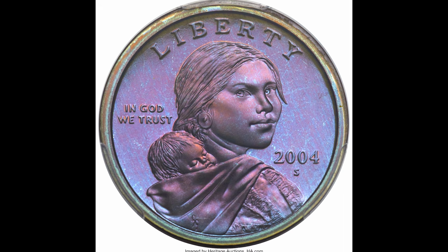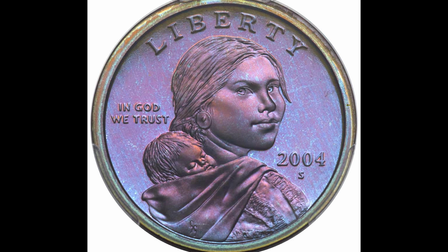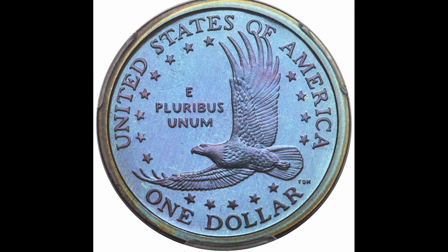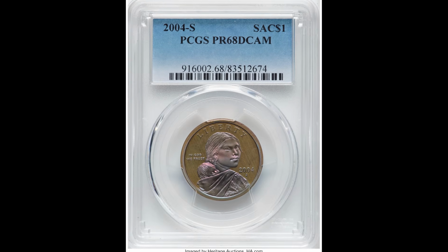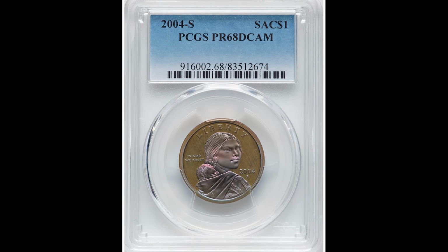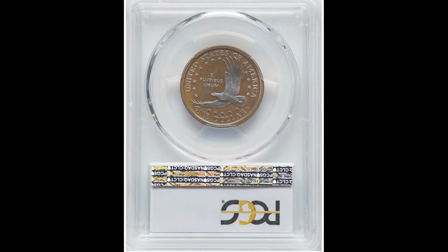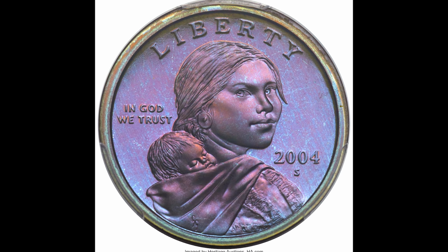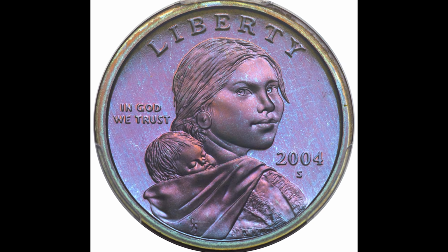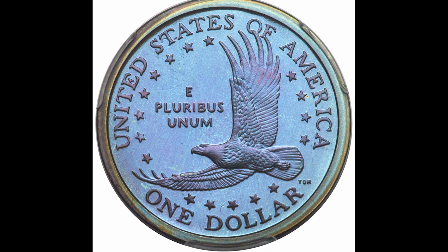$2,640. Wow, look at the coloration on this coin. This coin is a 2004 San Francisco issued proof coin graded by PCGS at a proof 68. Now it is quite interesting, right? When you're looking at the coin in the holder, the pictures don't look too good. It looks like a brownish color, but with the right lighting, toning on a coin can really pop. On this coin, you can see the purplish bluish color, just a very nice looking coin.